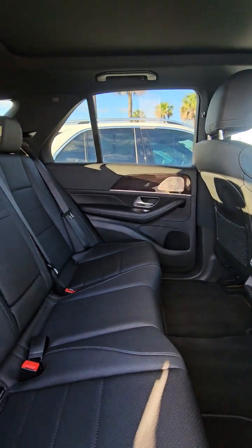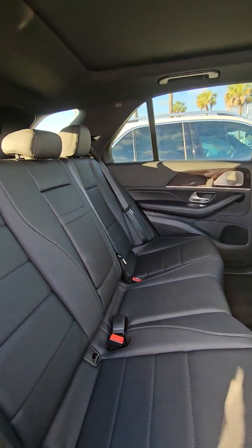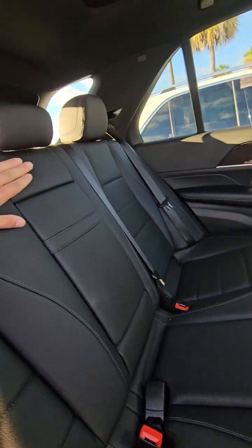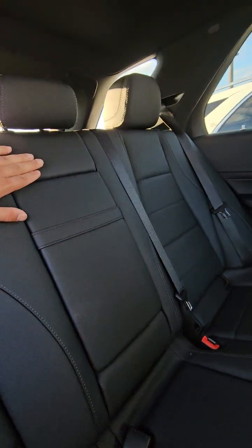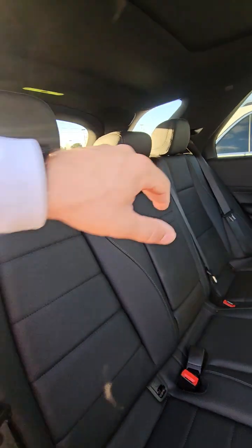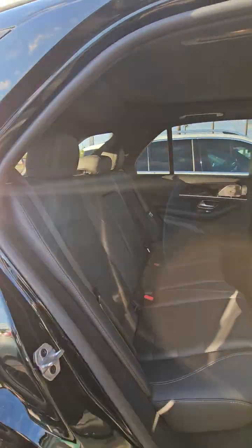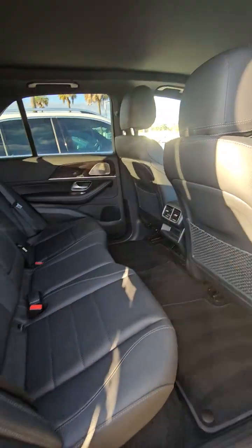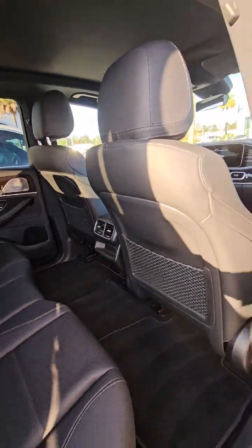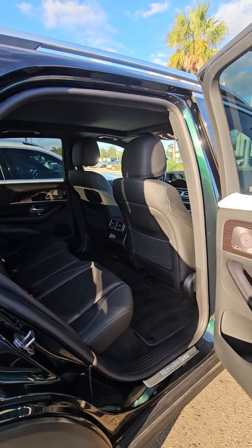You do not have captain seats. You're going to have a bench in the second row. Also, if you ever need to, this middle section right here will fold down single, and you can have the two end seats in case you have something longer that you're hauling. Also, you do have two AC vents in the back for your back passengers, as well as some charging ports.